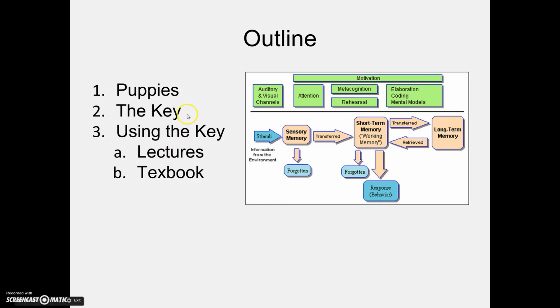Having a look at that outline, we're going to look at an analogy with puppies and your mind. We're going to talk about the key. We're going to see how we can apply that key in our lectures and when we're reading in a textbook.